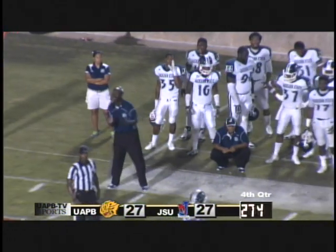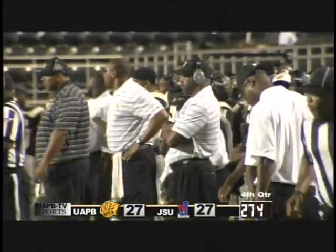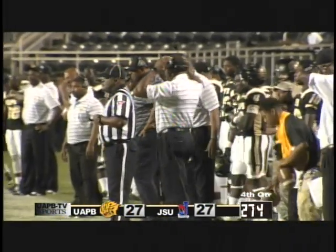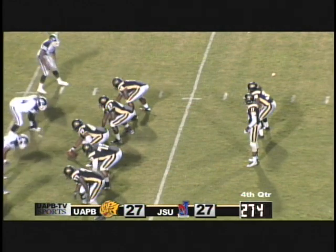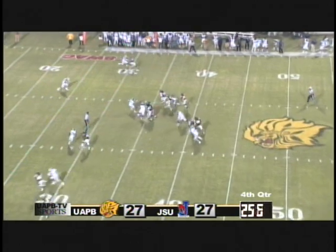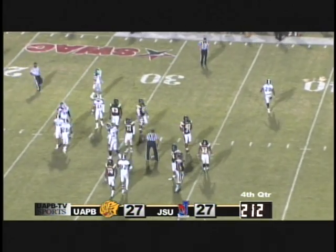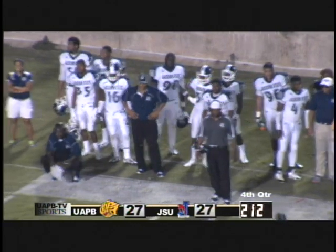So maybe time to set up that little receiver screen again with Willie Young. But I still like Isaiah Ferguson in the slot. We haven't targeted him all night long, but he's a big target, and somebody's got to make a play here. Second and 15. Jackson State showing some blitz, and now they back off. Anderson will keep it. It gets back the 5 yards they lost on the false start. Now the Golden Lions will burn their final timeout with 21 seconds left. And they'll have a 3rd down and 10 from the 32.